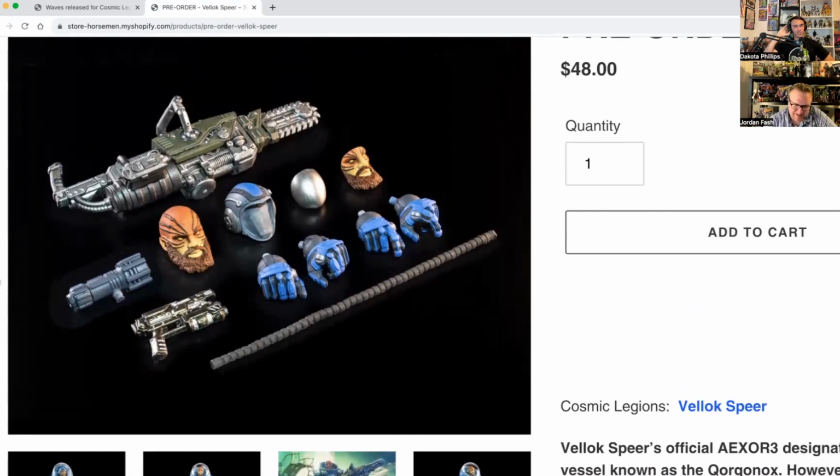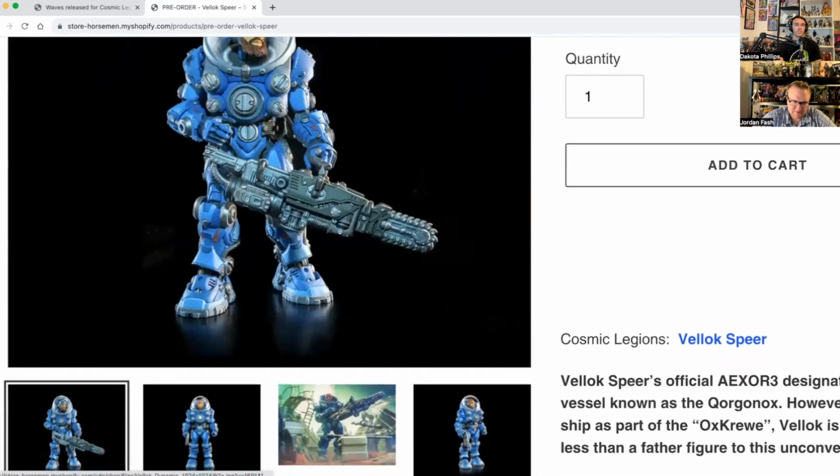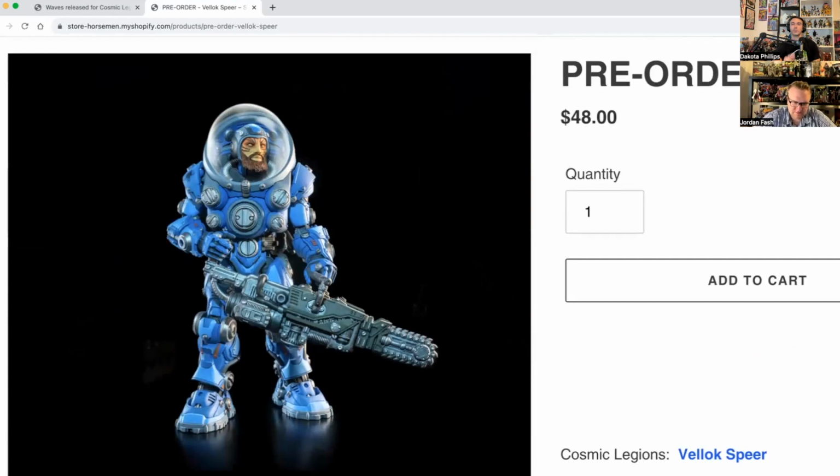So it comes with 2 sets of hands, the pistol, flashlight, giant chainsaw looking thing, and then a tube. So he's tempting. He would be the only one of the Ox crew that I would possibly get. Yeah, he seems to me the most worth it, between him and the other one, more worth the price tag than the smaller guy.